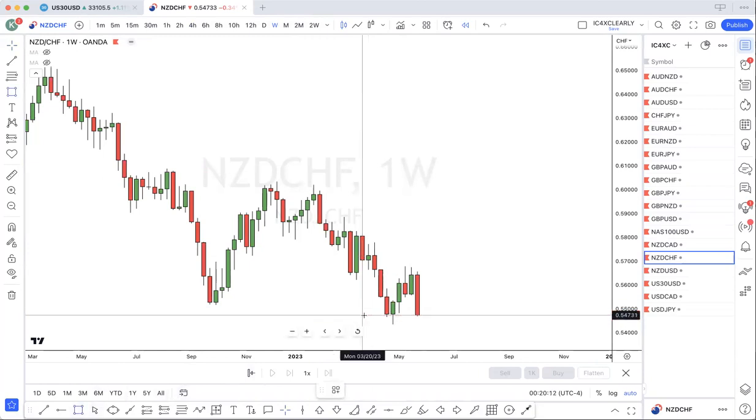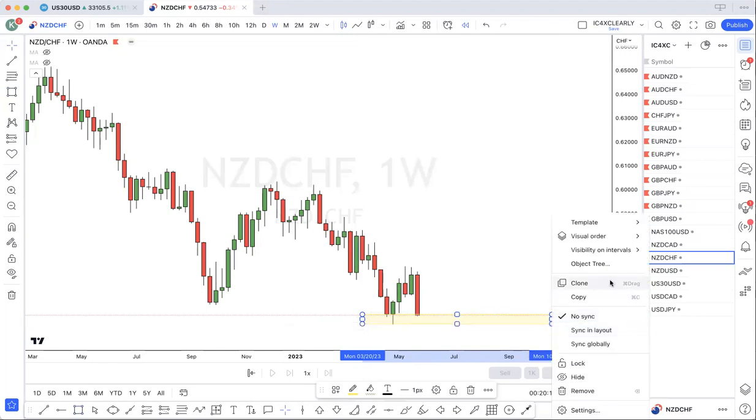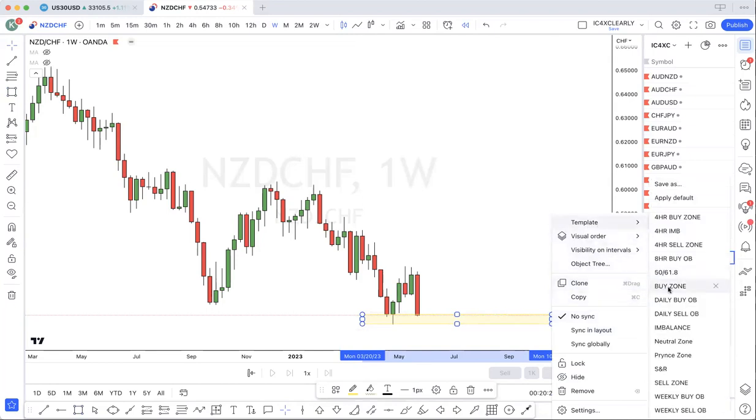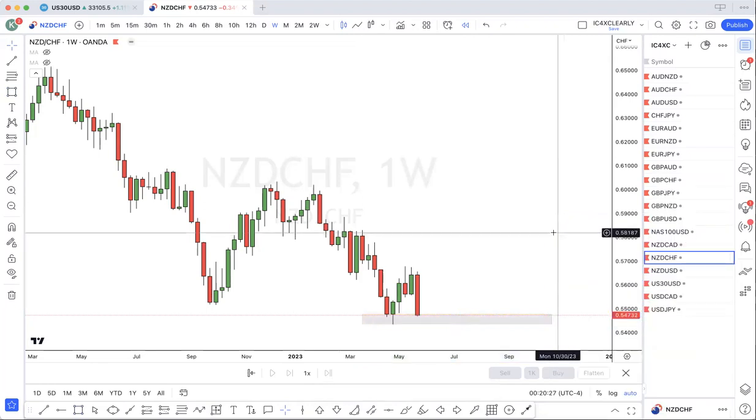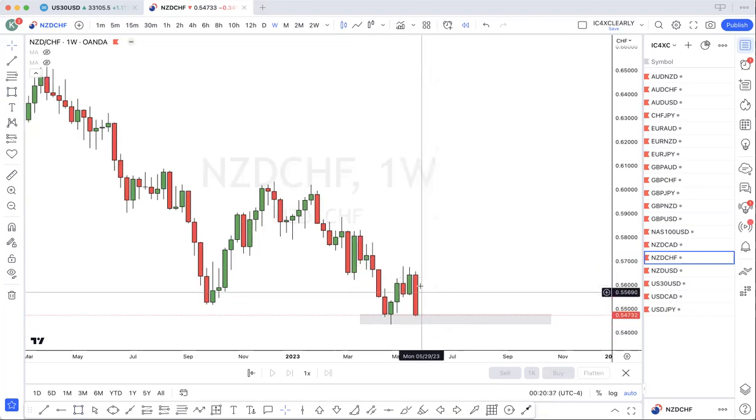Price is currently, hold on, sorry. Here we go. Okay. So price has, so this imbalance tapped into this order block and is selling down.